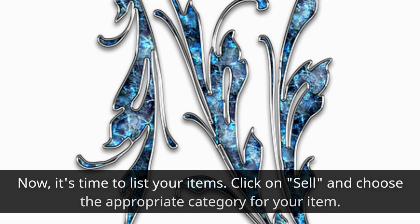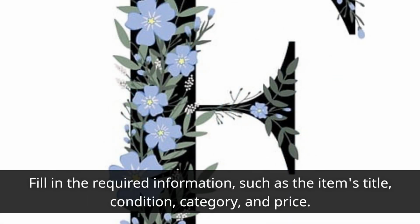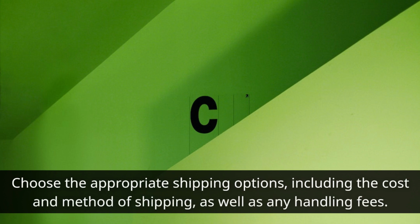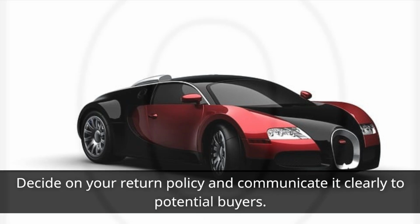Now, it's time to list your items. Click on Sell and choose the appropriate category for your item. Fill in the required information, such as the item's title, condition, category, and price. Choose the appropriate shipping options, including the cost and method of shipping, as well as any handling fees. Decide on your return policy and communicate it clearly to potential buyers.